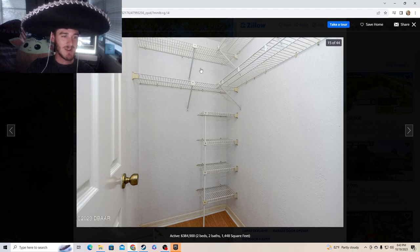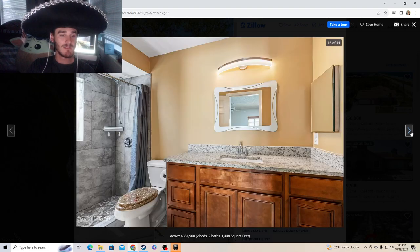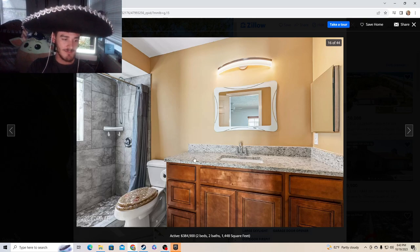This ugly ass closet, bro. This is like so 80s. This is so vintage. No one has closets like this now. Ew. Oh, it's beach. Okay. It's not that bad. It's beachside.